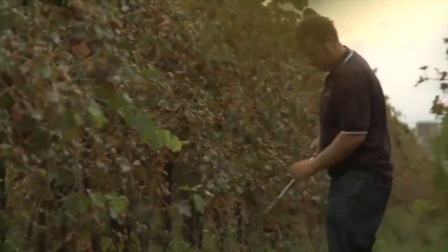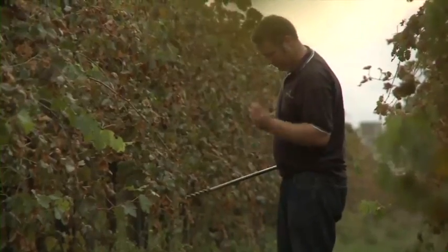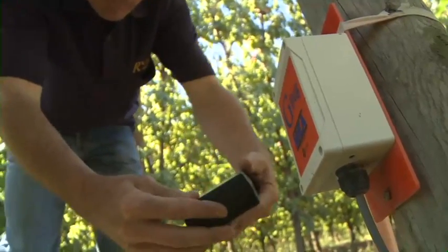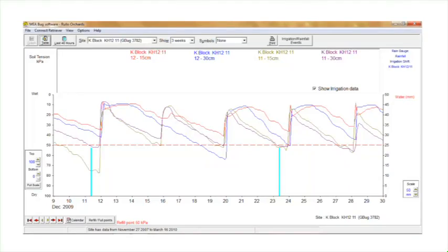There's several tools that can be used to maximise water use efficiency. Probably the most important one is to actually do some monitoring of soil moisture. And a lot of growers have installed soil moisture sensors in the last few years, and that's really helped them to guide them as to how much water they need to apply and when to apply that water.